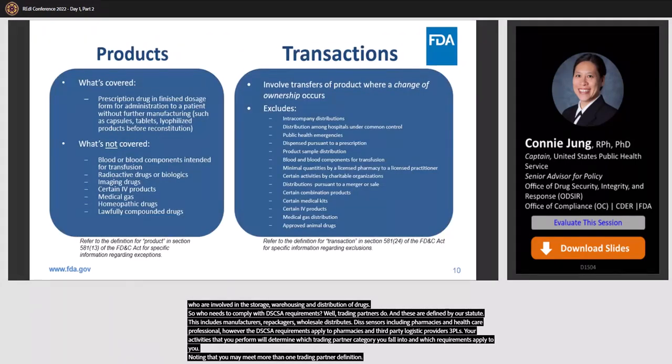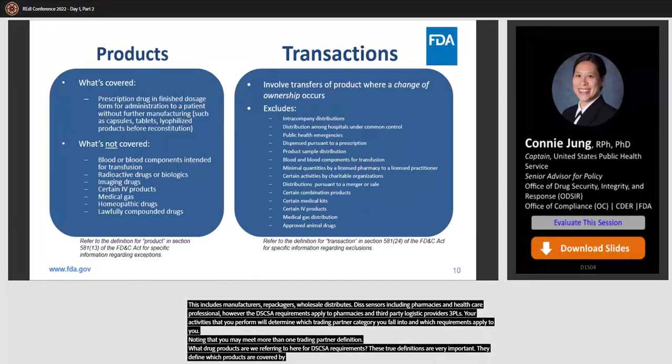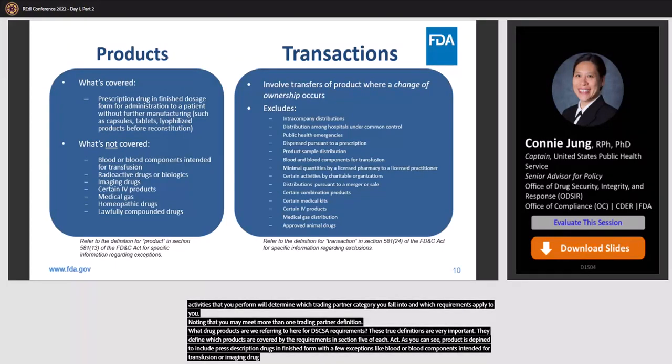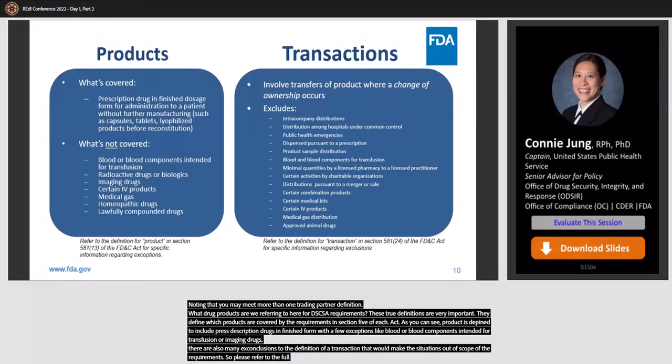What drug products are we referring to here for DSCSA requirements? Well, these two definitions are very important. They define which products are covered by the requirements in Section 582 of the Act. As you can see, product is defined to include prescription drugs in finished form, with a few exceptions, like blood or blood components intended for transfusion or imaging drugs. There are also many exclusions to the definition of a transaction that would make those situations out of scope of the requirements. So please refer to the full definitions in Section 581.13 and 581.24 for the specifics of each exception or exclusion.